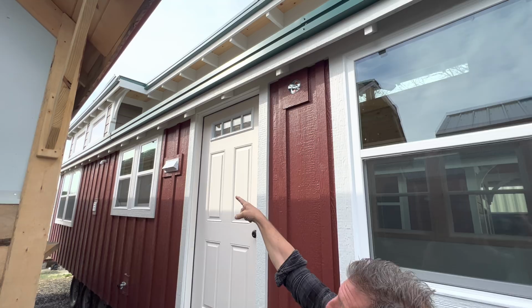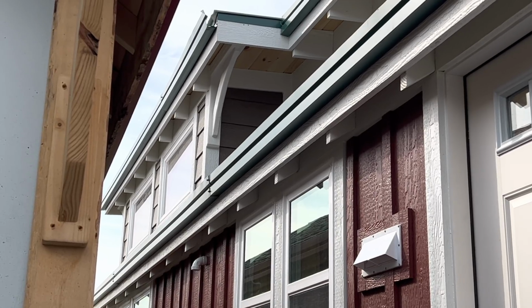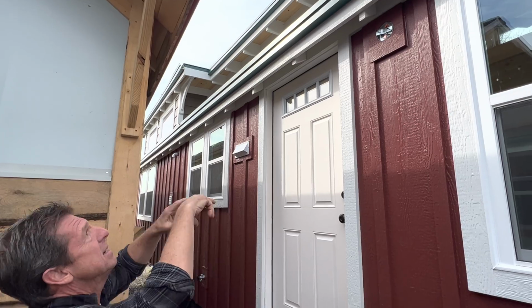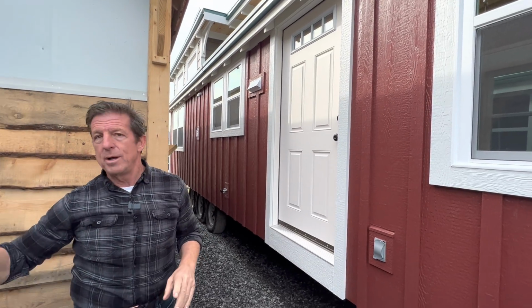You can see the dormer. The dormer along there has got 4 egress windows. That's to make it look uniform and balanced out. It's 2 on this side, 2 on that side. But the biggest thing you guys are not going to believe is when we go inside and see the direct light.